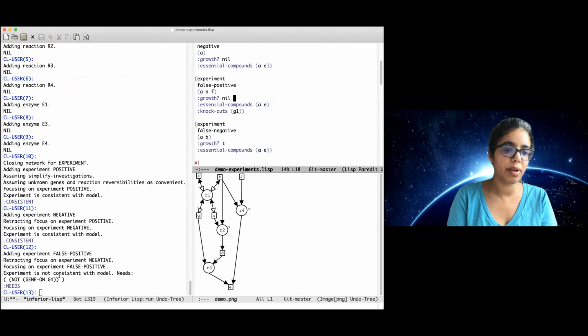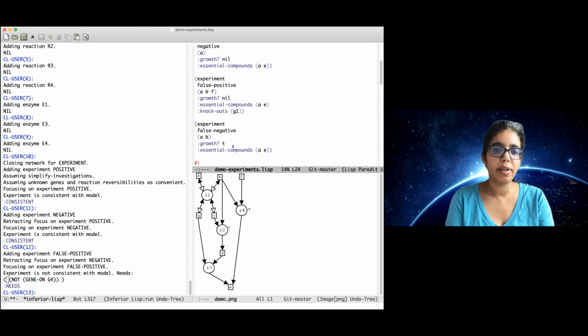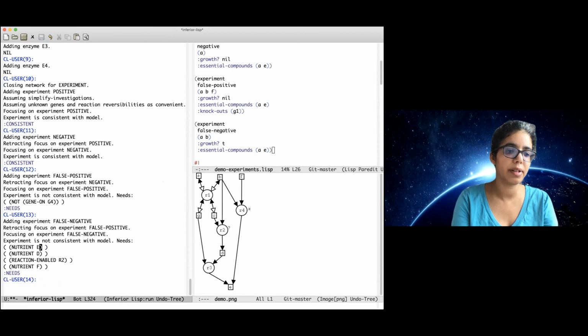It gives the minimal thing to do to get consistency. If we turn off gene G4, then we're consistent with the model, because here this F is causing E to happen. And then finally, there is a false negative example. Here we see that it's telling us that we can turn on any one of these things, in particular enabling reaction R2, which was our question.